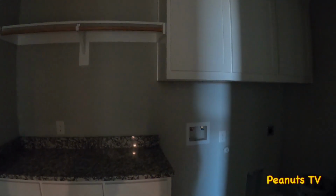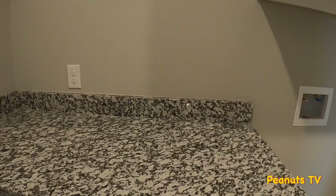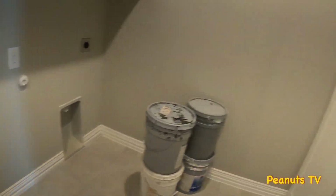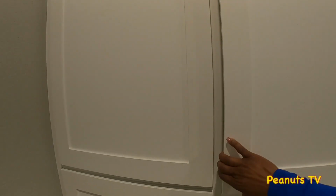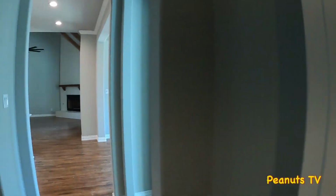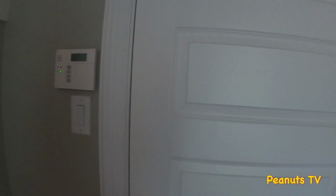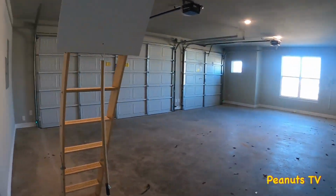You have your wash and dry area. Countertop. Space to put the laundry detergent. Or over here, and put linen and things. We'll make out. Have your mud room. This is a 3-car garage.